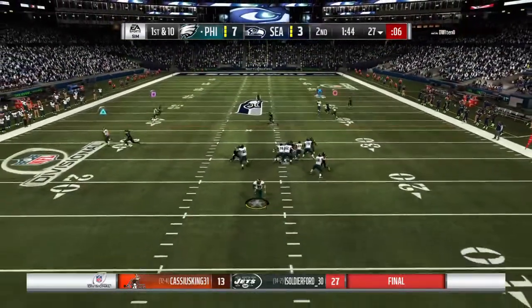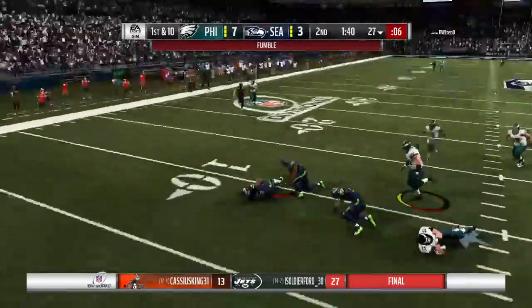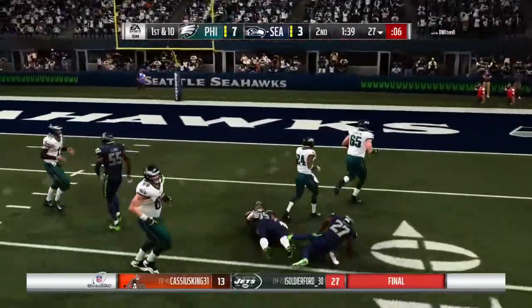Wentz now on 1st down. Being chased out left. Nowhere to go here. He lost the football. And the Seahawks have recovered.